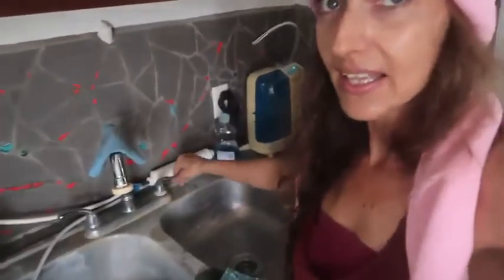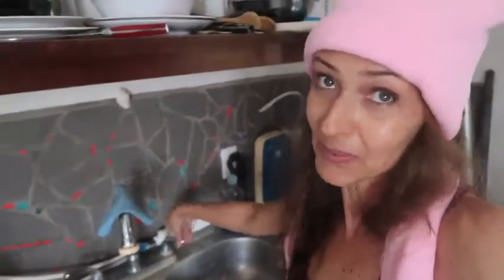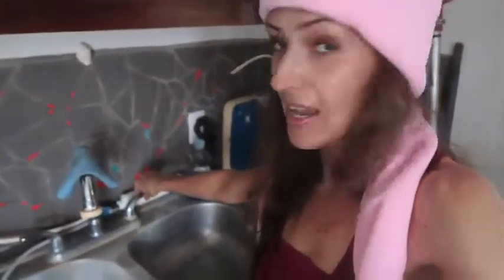Sink number 2. This sink. This is the cold water. It doesn't work anymore. It was just leaking and leaking. I tried to take it apart and put in another washer, but they don't sell these washers here. They don't sell these parts. So I just assembled it back together and I no longer use it.